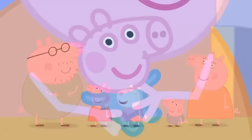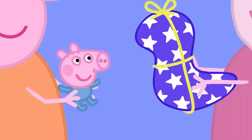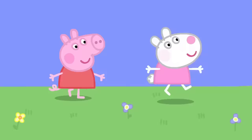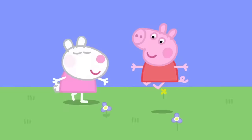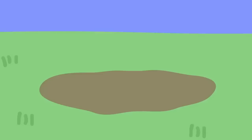And so George was born. And Granny and Grandpa gave George a very special present. Can you guess what it was? Mr. Dinosaur! That's right. And you and Susie were running and jumping around. Then one day you saw something amazing. Muddy puddle!